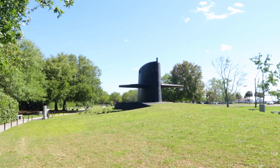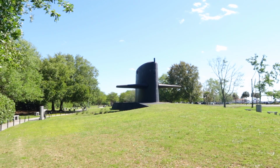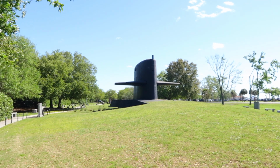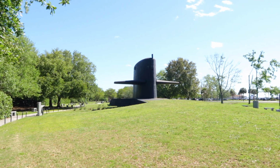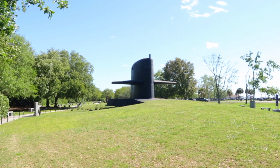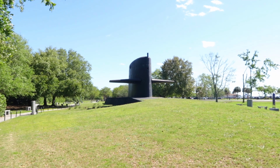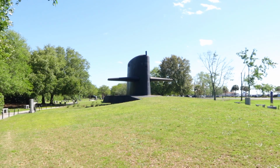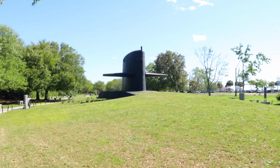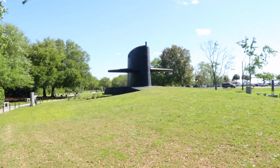Feast your eyes upon what I'm looking at right here. This is the top of the U.S. submarine, the USS Lewis and Clark SSBN 664. Kind of cool. This is an old Cold War memorial for submarines from 1947 to 1989. The Cold War raged on, and this is commemorating it, paying respects to anybody who served on a submarine in the Cold War.